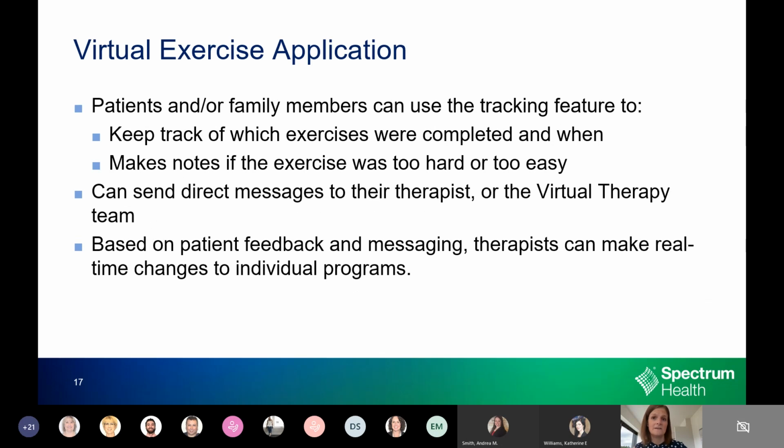There are many unique features to MedBridge, including the ability to track exercises when completed and if they were too easy or too hard, the ability to communicate with either your therapist or the virtual therapy team, and the ability for your therapist to complete modifications in real time to avoid an extra visit.